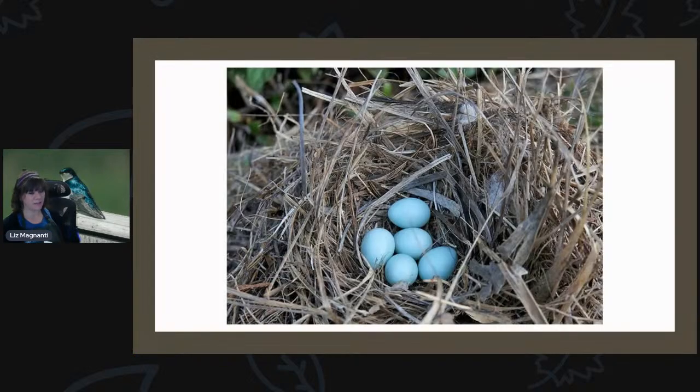This is what their nest looks like. Again, they're not protected. Their nests are pretty large. They'll fill that whole cavity up. Lots of grasses. They kind of weave them together. It's a quite beautiful nest, and this is what their eggs look like. They are very light blue.